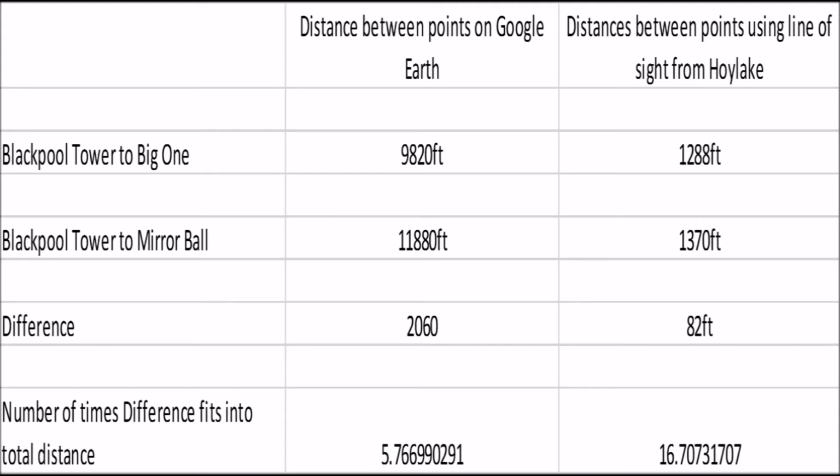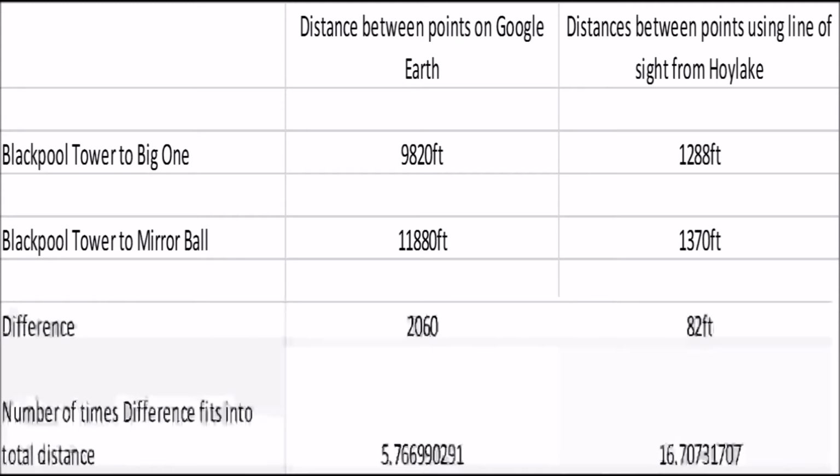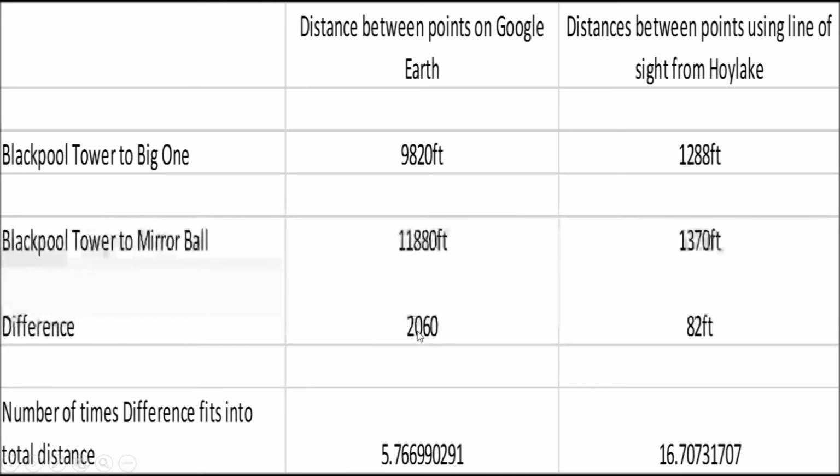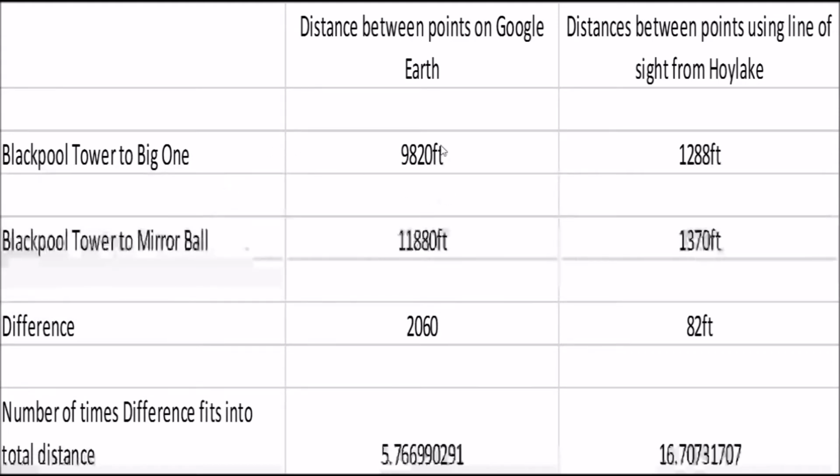So this portion of the video contains a correction to the one published yesterday. I made an error yesterday when transferring Ranty's figures onto the spreadsheet, particularly this figure, which affected the difference between these two figures, and then the number of times that the difference fits into the total distance.